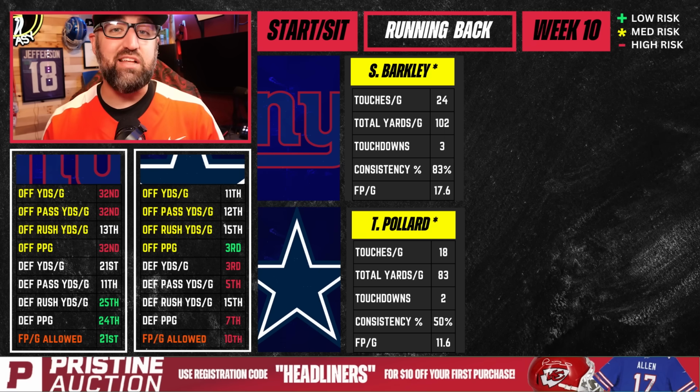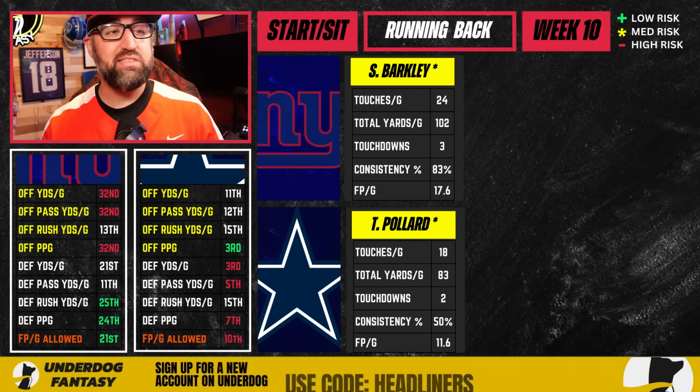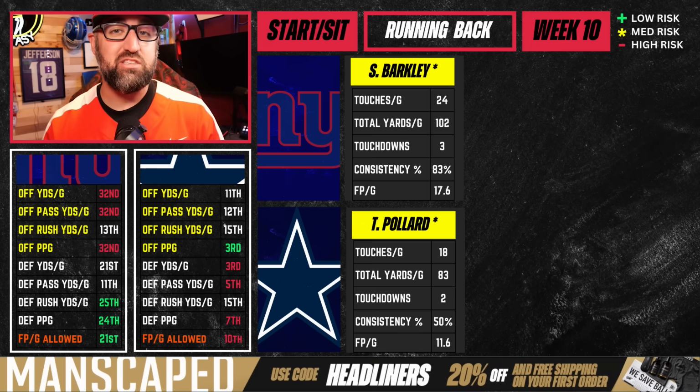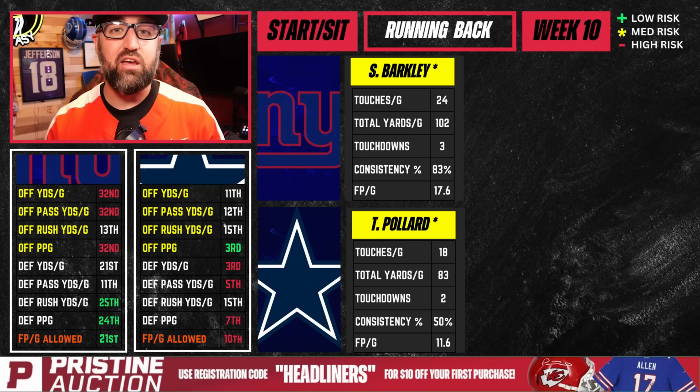As far as his ceiling goes though, that's why he is a risk, because even though we could probably say, hey, we're going to lock Saquon Barkley inside the top 24 based on volume alone, his chances of getting into the top 12 right now are not good unless he scores, because even though he's been a little bit better efficiency over the last couple of weeks, he's still not averaging 4 yards a carry, and he's still not breaking a ton of tackles or making a ton of people miss because he's getting hit so quickly behind the line because people are keying on the run.